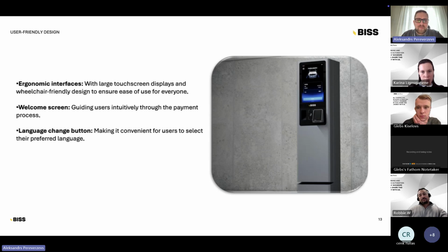I already mentioned that before, but localization is crucial. In our pay stations, we provide a way to choose from multiple languages, and it's easily localizable. From the top right of the screen, the user can select which language they want to proceed with in the user interface.